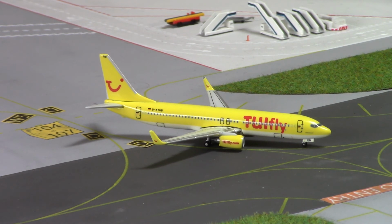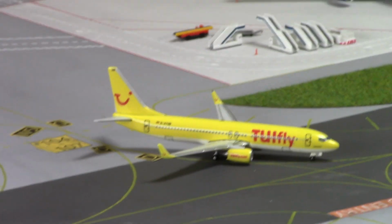Would NG do one? I would maybe hope so. Hopefully, again, not the same registration that I've got, but if they did a TUI flying the yellow scheme, that would be pretty cool. Definitely welcome that. So it's heading out.